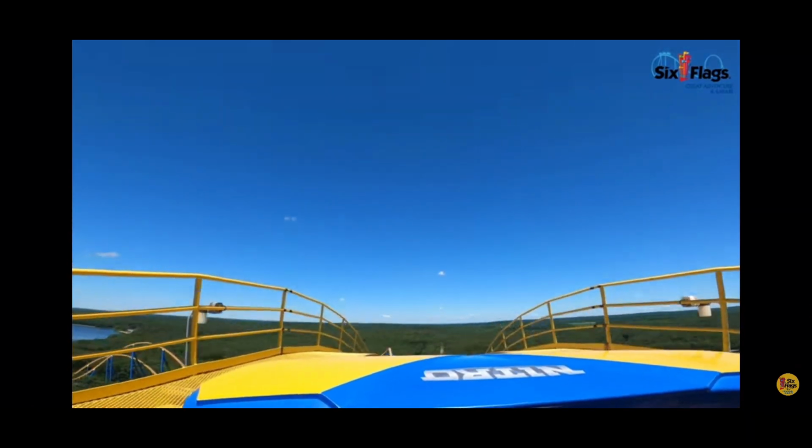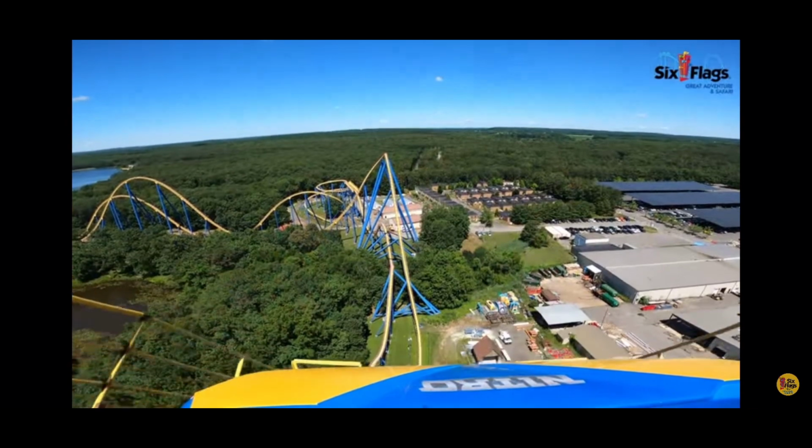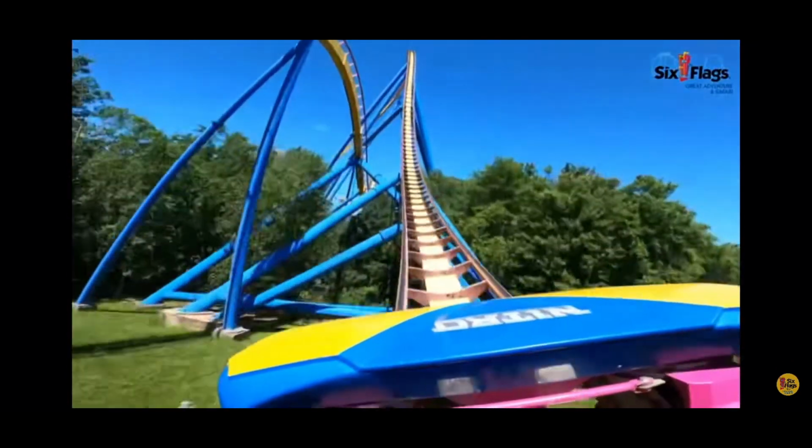At the number 2 spot is Nitro, the B&M hypercoaster. This ride is absolutely amazing. It's a long, thrilling ride with tons of floater airtime that even throws in a very intense upward helix.